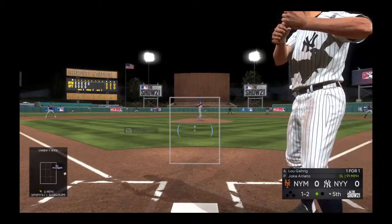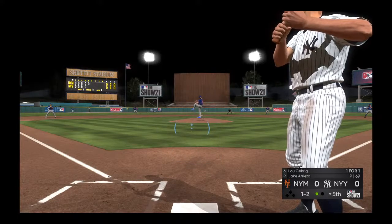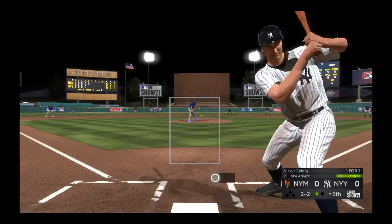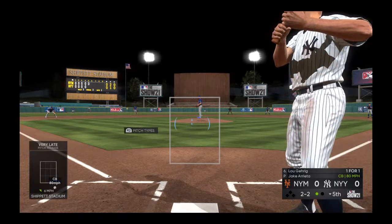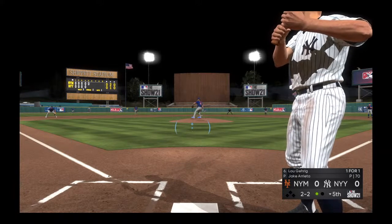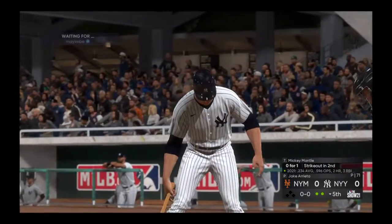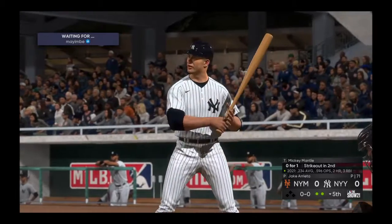Breaking ball that time that misses out of the zone. Now a breaking ball, but it's low. Well, he kind of got caught chasing the first 2 pitches out of the strike zone. But I think he's caught on to their game a little bit right now. 2 tough pitches that he took with 2 strikes, and now the count is 2-2.